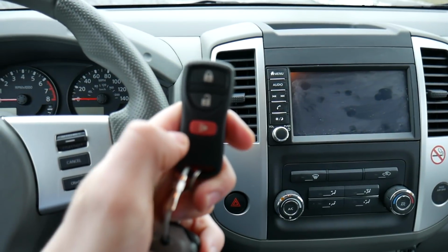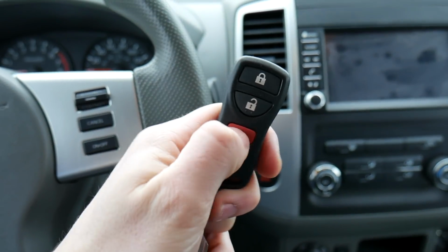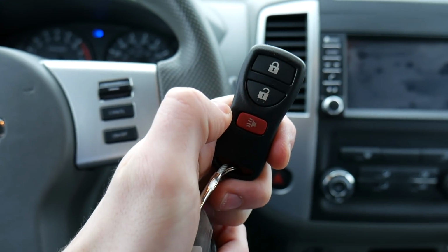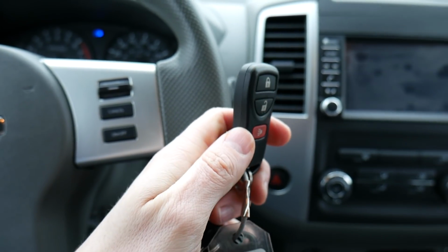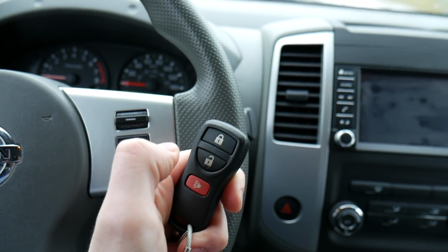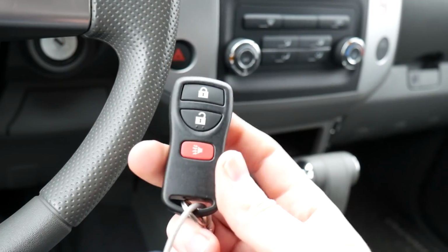Okay, real quick, before I get into the interior of the vehicle, a lot of you always ask me to honk the horn. I always forget, so let me do that real quick right now. Yeah, I gotta be honest, they all sound identical to me. I don't hear much of a difference.